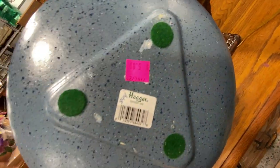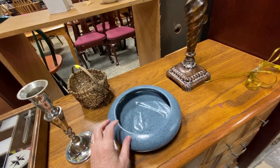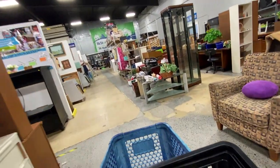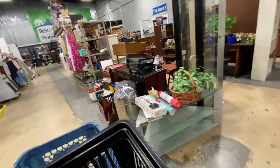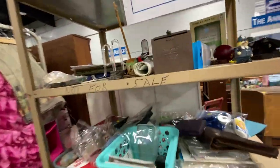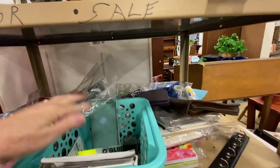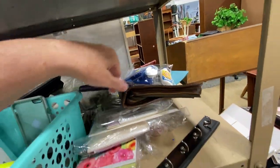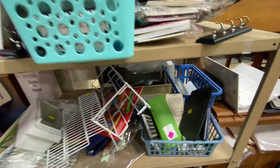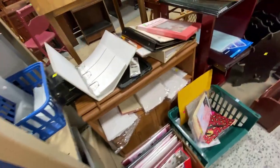Hager. How much? $5. Too much. I just bought a bunch of these. A little different though, but for 50 cents each, so I will pass on those. Always check this area out for ink cartridges and such. As you know, that's kind of my routine. Check this rack out. It's been a couple weeks since we've been here, and since we were pretty close by, we thought we'd stop in and see what they've got.